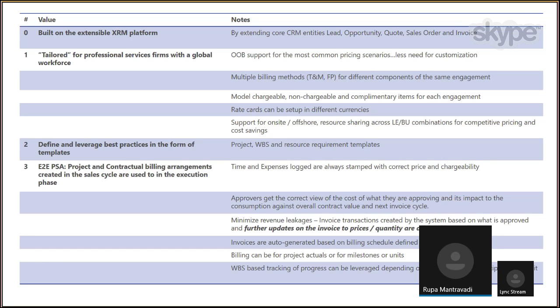We support time and material, fixed price, chargeability, non-chargeable, rate cards for different currencies, on-site, offshore, resource models, where you're sharing resources across different divisions within the company, and how you can price those resources that you have borrowed from another division of your company. We have project WBS and requirement templates that you can use by way of perpetuating best practices across.